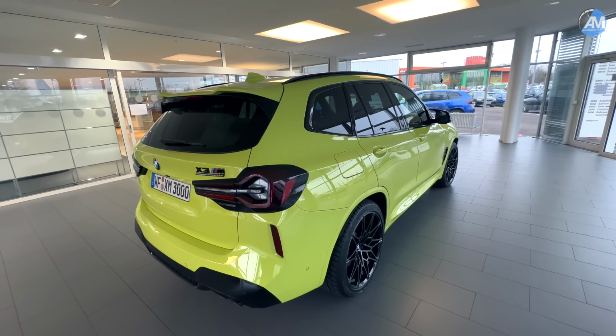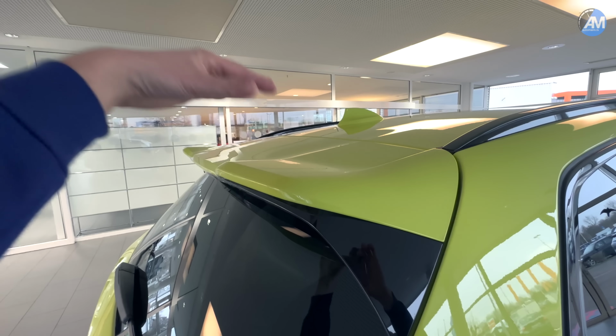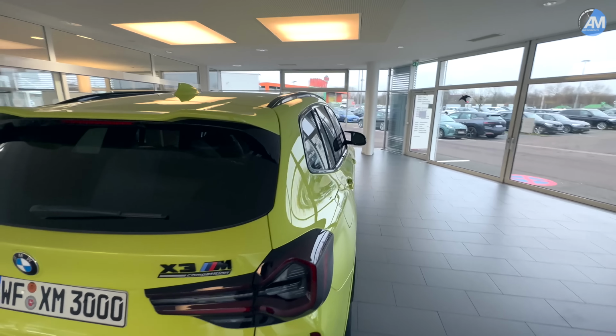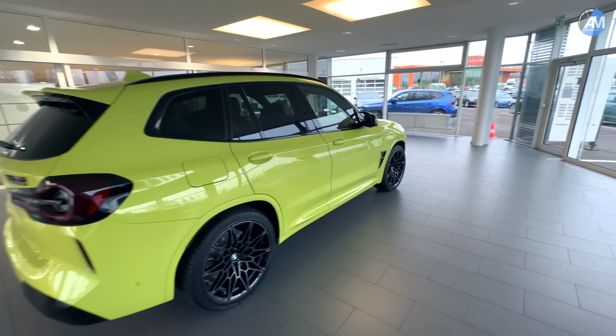I thought about fitting the M Performance spoiler on the roof here. This is another one on top, but since that one would be carbon fiber or black, I'm not fully sure. I might leave it with that because the contrast of that yellow just looks very good, and the rear wing looks sporty enough to my eyes, and therefore might leave it like that. Other than that, I'm not sure if there's so much to tell.